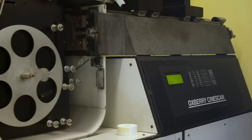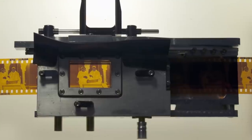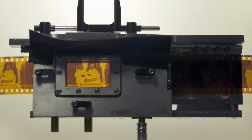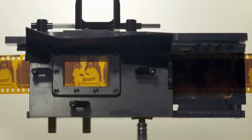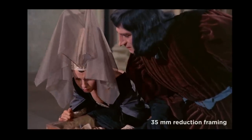There are few labs that can digitally scan the VistaVision format. Restoration specialist Grover Crisp worked with Cineric Labs in New York to scan the negative on a specially adapted Wetgate Oxbury scanner. Scanning the full VistaVision frame allowed you to see the complete VistaVision image for the first time since the original elements were reduced to the standard 35mm release prints. And you could see here the additional image area that is now visible.